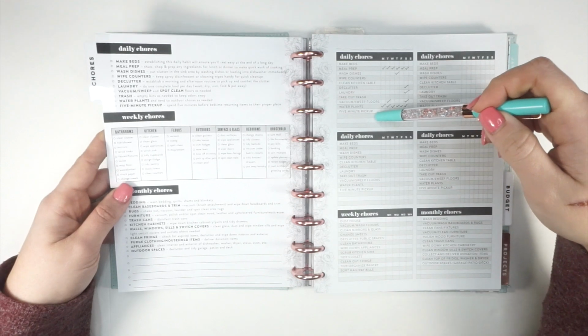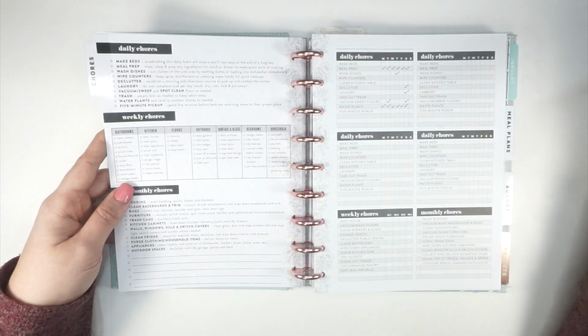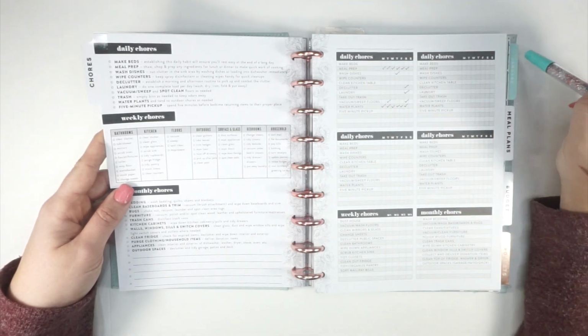I am kind of in survival mode as my kids are still home quite a bit and my husband and everybody. So I'm just in this survival mode. I am really trying to get better at using this and come up with a better cleaning routine, but this is where I'm at for now.